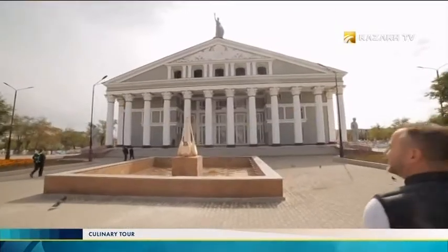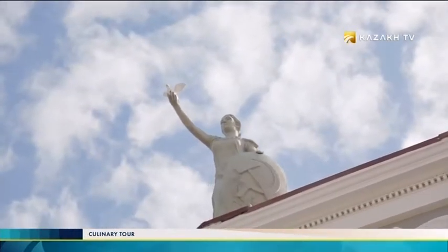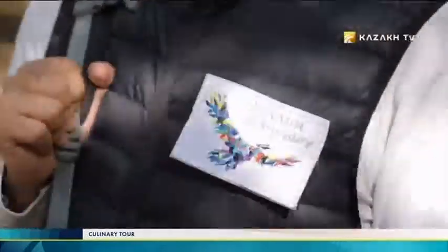Balkhash Lake is the most popular place of interest in this area. Besides being attractive, this lake is unique. A narrow strait divides the lake into two parts. The water is almost completely fresh in its western part, while it's salty in the eastern part, which is really surprising.